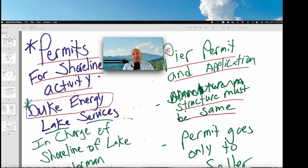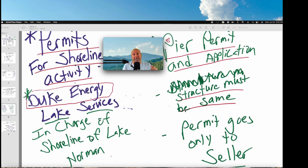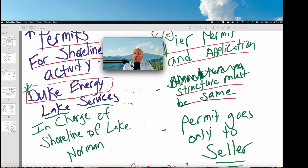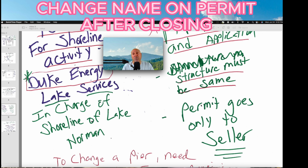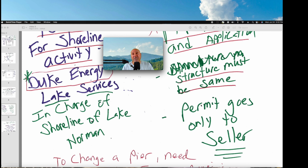So when you're buying your house and doing your due diligence, you need to get that permit to make sure that the structure that is there currently is the same structure that has been previously permitted. The permit only goes to the seller, and the structure must be the same. Every time you purchase a home with a dock on the water, you have to change the name of the person who is on the permit. So you would have to put in an application and apply for the name change once you purchase the home. Any changes to the dock will have to be okayed by Duke Energy.